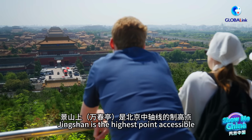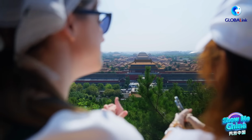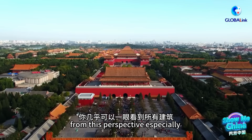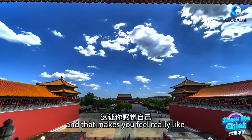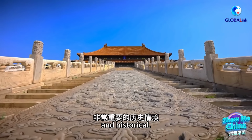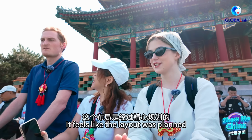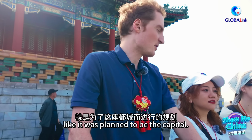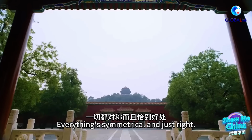Jingshan is the highest point accessible on the central axis. Everything is sort of in one line, so you can almost see it all at once from this perspective especially, and that makes you feel really like you are in the middle of something really important and historical. Right in the center. It feels like the layout was planned to be the capital. Everything's symmetrical and just right.